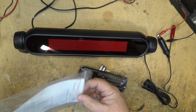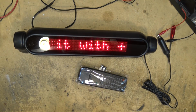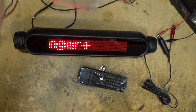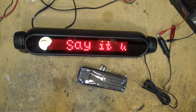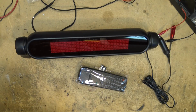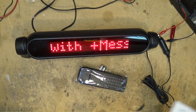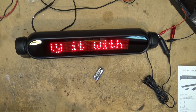I'm sure this is going to be a little easier to program than the one I already have. The one I've got needs to be programmed from a computer running Windows XP. It cannot be programmed from Windows 7. The software won't run under Windows 7. So I have to maintain an old computer with Windows XP just so I can run the software to program my other message board.